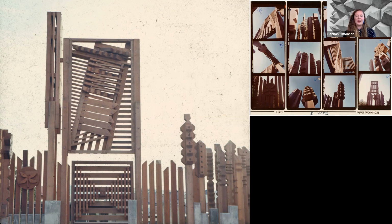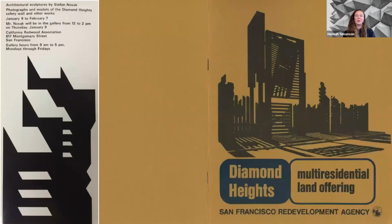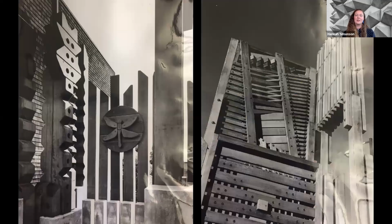And kind of importantly, from a design standpoint, it's oriented so that the sun shines through the back and creates this really interesting play of light and shadow on the street. And you can see that effect of shadow illustrated on this promotional brochure that was published by the redevelopment agency. And it also demonstrates here how the safety wall kind of functioned as an abstract welcome to Diamond Heights sign and served as a visual landmark for the new neighborhood and a signal of its architectural design quality.